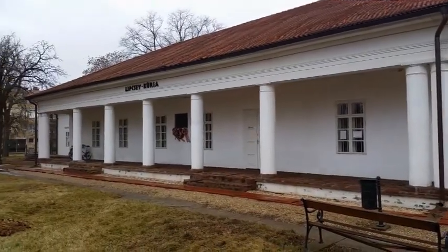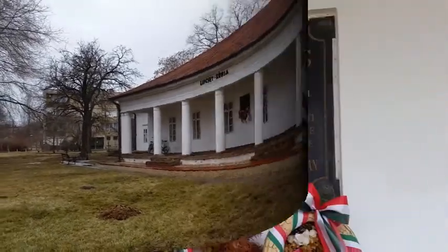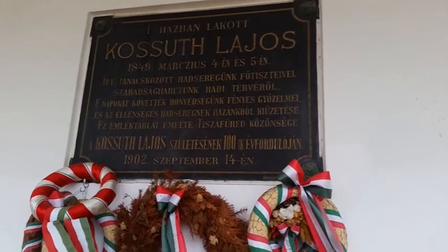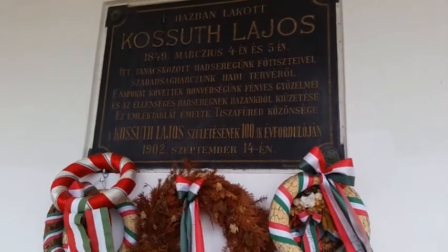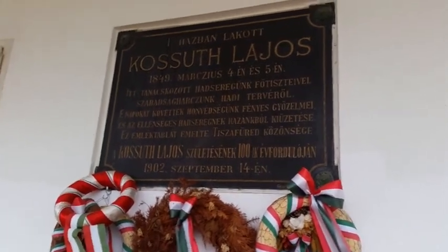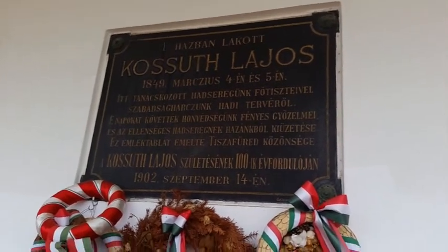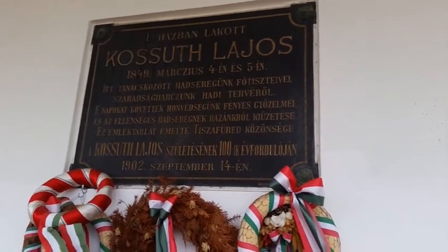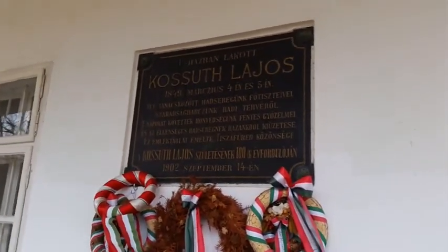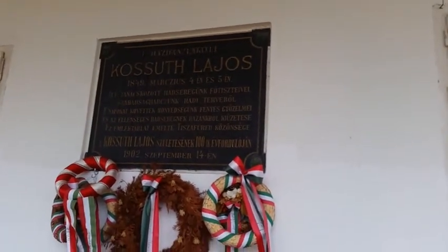First thing we're gonna visit today is this museum, Tiszafüret. Kossuth Lajos was the first president during the revolution years in 1849. From here, they organized the fight against the Habsburgs and after against all Europe. In 1849, all over Europe, there was this revolution, but in Hungary it lasted for 2 years.